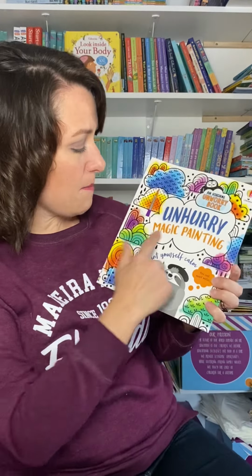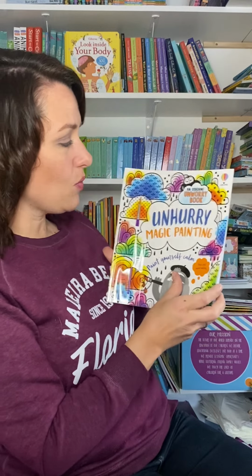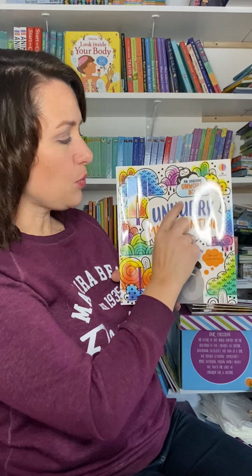Last couple things I'm going to show you are our activities. I just have a couple here. We have our magic painting books. This is a newer one from an Usborne Unworry book.